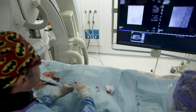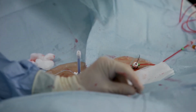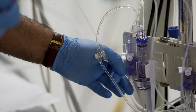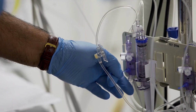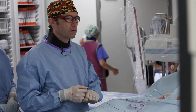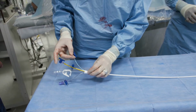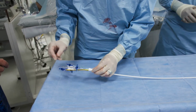If you look really carefully you might notice there are some coils and a GDA there. We wouldn't bother doing that now, but this was earlier on, a few years ago in our practice. Once you've got your guiding catheter and your microcatheter in place, the patient's fully heparinized. So you get the ACT above 450, and at that stage you can start thinking about using the venous catheter.